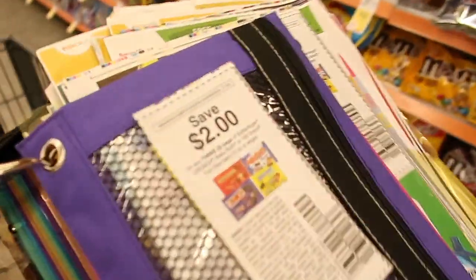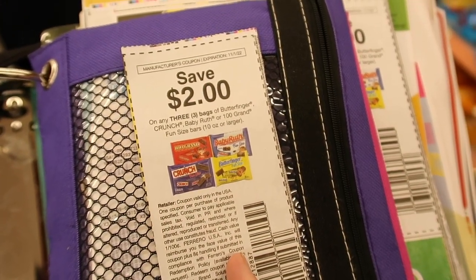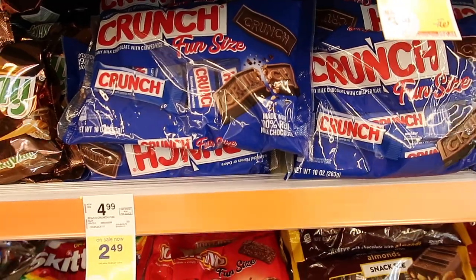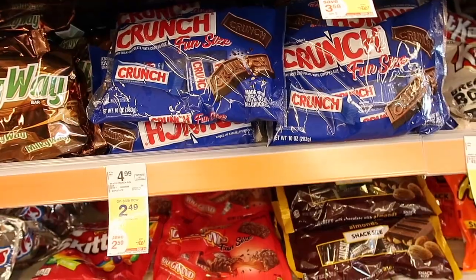Now, we did get an insert coupon today for $2 off of 3, so you'll end up just paying $5.47, or that's just $1.89 a bag, which I think is a pretty great deal if you guys need some candy for Halloween or some candy for yourself.